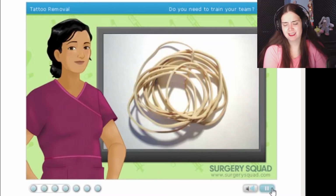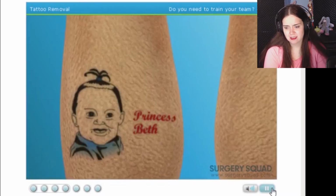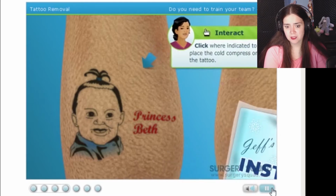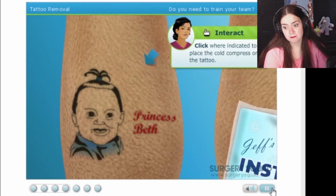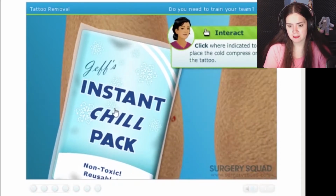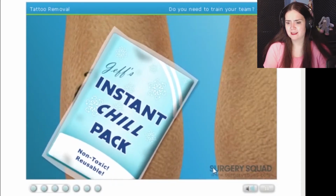To begin the procedure, we'll need to place a cold compress on the tattoo for a few seconds. This will help reduce the pain caused by the laser. Go ahead and place the cold compress on the tattoo. Have you ever had 100 rubber bands twanging your skin at the same time? Painful, but impressive. Alright, cover that lovely face. Ugh.